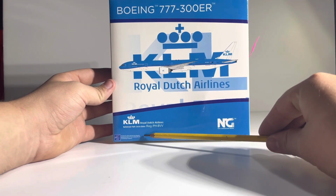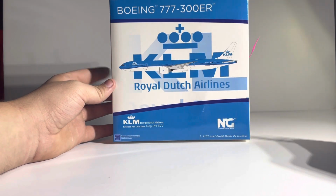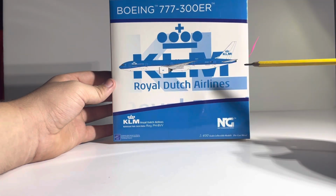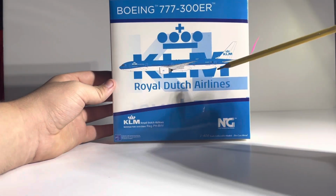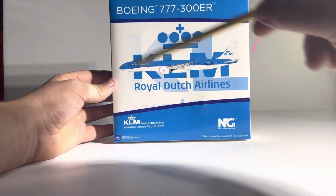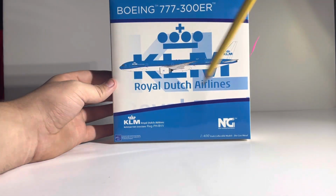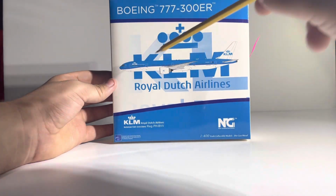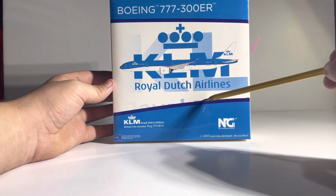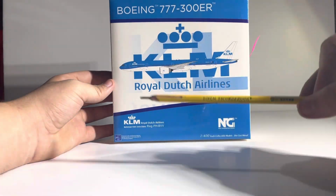Down there in the bottom left-hand corner, produced under license from Boeing. Boeing and the 777 are trademarks of the Boeing company, and then Boeing officially licensed product. Right here in the center of the box, you've got a print of the aircraft facing from left to right, with the KLM logo behind that, and then further behind that, a more faded KLM logo. You can make out the K and the L there, and then the top of the word Royal and the top of the letter D and the word Dutch. So that's a super cool box design.